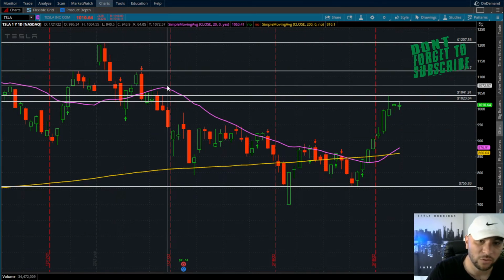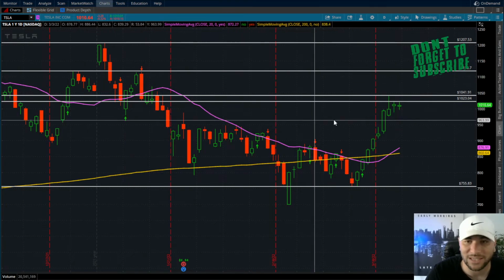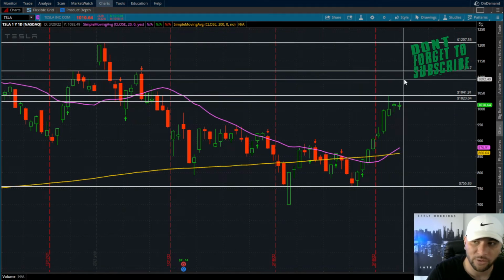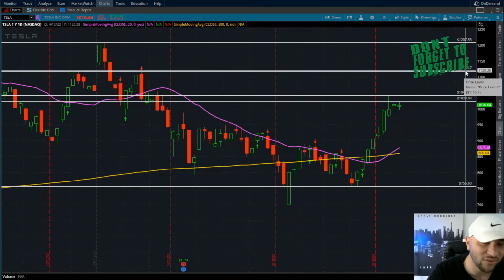We have another supply zone here right around this 1070. You've got more mini supply zones here around 1096. So what I'm saying is, as we break this 1040, you're going to want to be taking profits on the way higher. Now, our bigger macro supply level is going to be 1118.